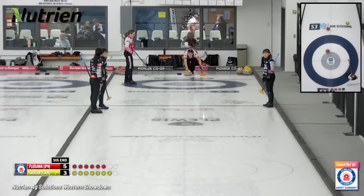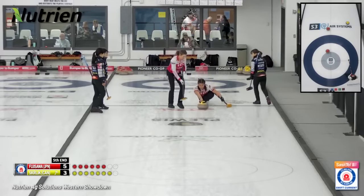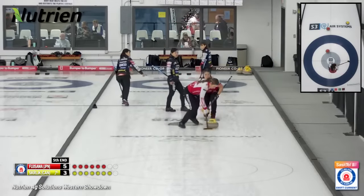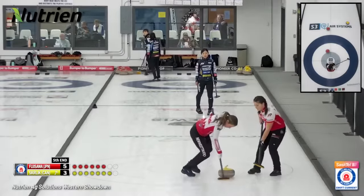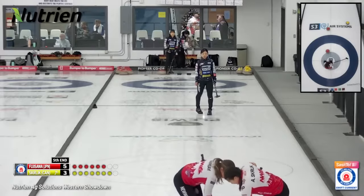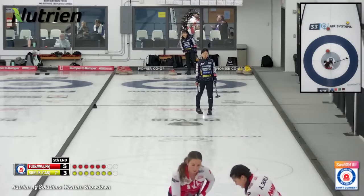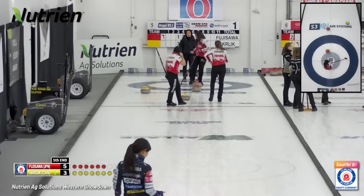Yeah, it was definitely mission accomplished from Kayla Skrlik in the fourth end. Down 4 after 2, I'm sorry. Not what you want to see on draw 1 of an event, but the 3 in the third was huge, and a tough shot for the force for Fujisawa. It's not a gimme anytime you need to make a double for 1. So right back into it. A deuce gets them to tie.